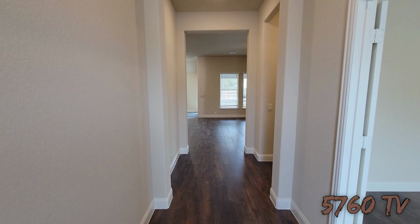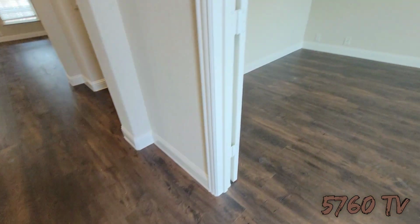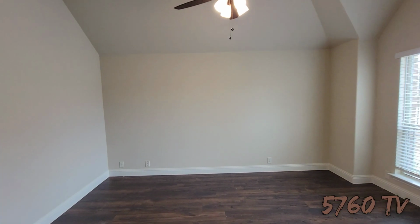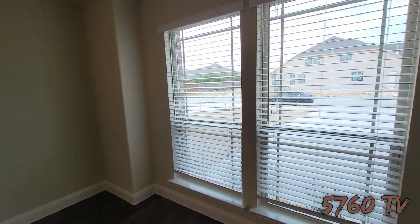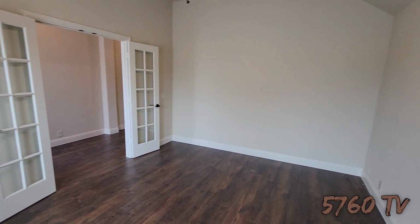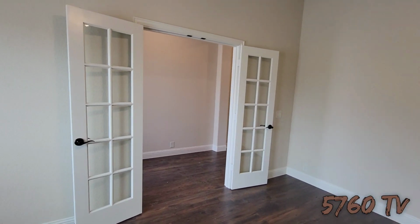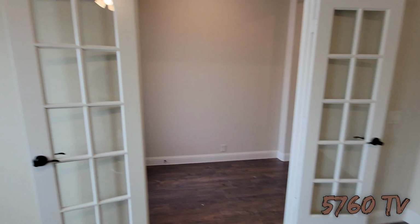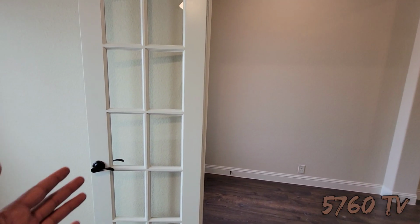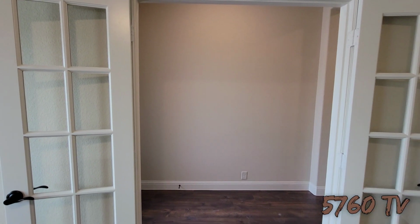This is the entry of the home. Got wood on the floor. Going to the office slash study slash bedroom option. You can make this a bedroom. You can make this wherever you want, man. But like I said on every video, you can make it whatever you want. It's your home. So these are the glass doors, French doors, should I say?